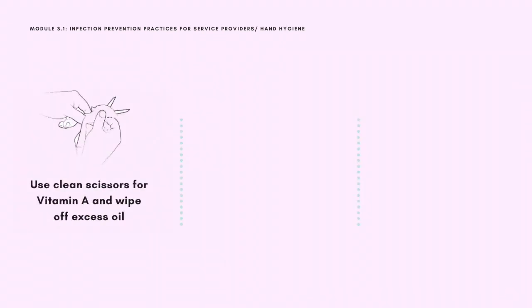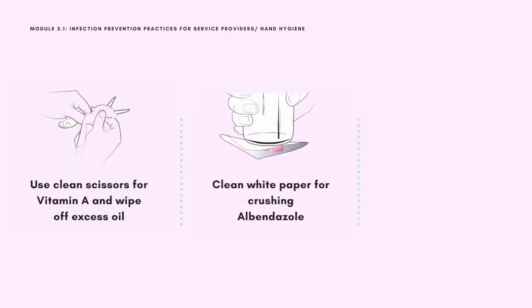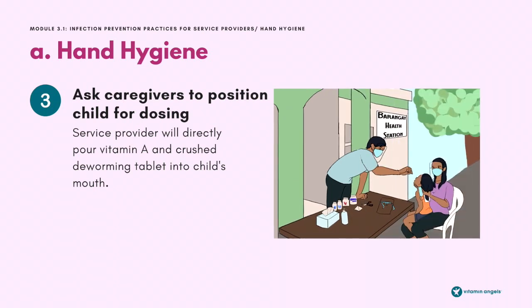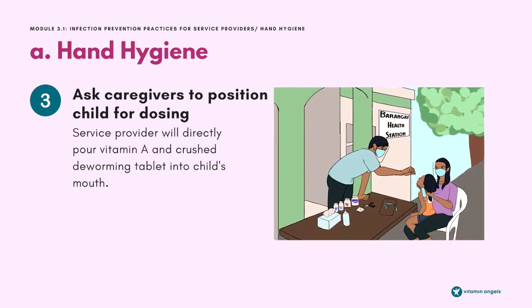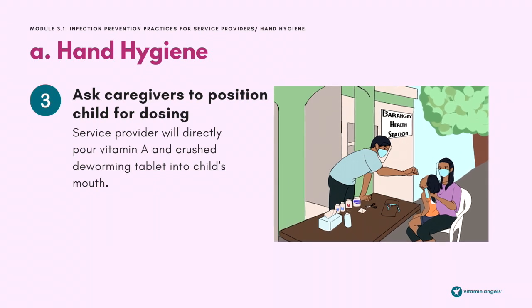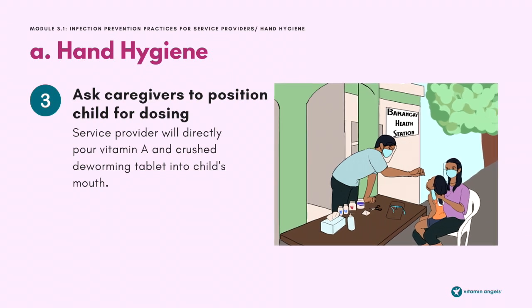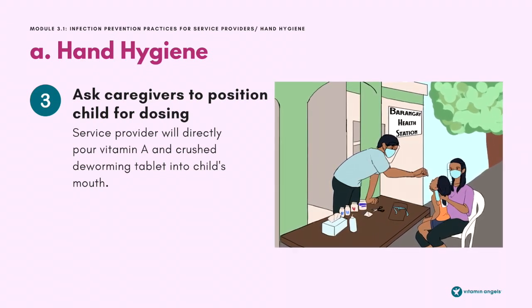Use clean scissors for cutting the tip of the vitamin A capsule, and use white paper for crushing the albendazole tablet. Wipe off the excess oil on the scissors with a clean tissue or towel. Used capsules and papers used for crushing albendazole should be disposed of in a trash can immediately. The service provider will not touch the child to prevent the spread of infection between children. Guide the caregiver to position the child by supporting the child's head and keeping the child's mouth open. Ensure that the child is calm to prevent choking.